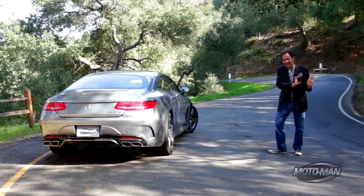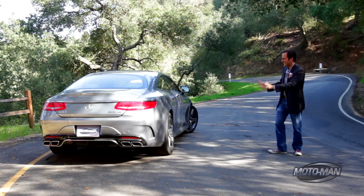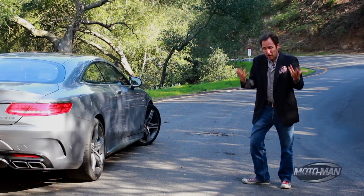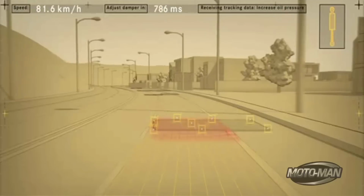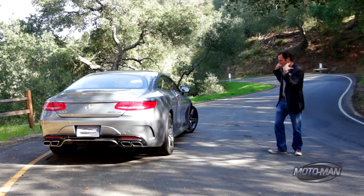Now, as confusing as that is, what's really confusing is what you can and can't pair with the different drive systems. Let's go back to our S550 film, where we went through all the technical mumbo-jumbo of how Mercedes gets a 2.5-ton car to actually handle on a road like this. And it actually does it somewhat respectably. That's called Magic Body Control, and it does it through a combination of stereo cameras in the windshield, cameras hanging off the mirrors, and radars hanging off both bumpers. Basically, this is an AWACS plane with a Mercedes logo on it.